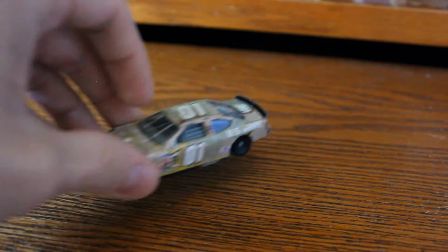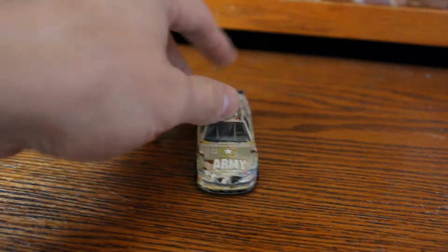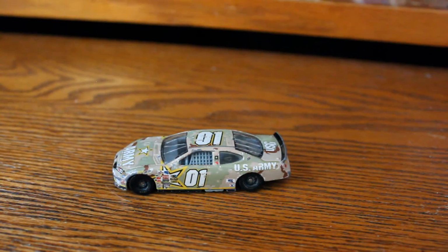Here we go. Here's another one of the 2003 Pontiacs. I also own the Team Caliber version of the regular paint scheme, but I did not have this one. It's Jerry Nadeau's Army car from 2003, but it's the camouflage version. This one's probably in the worst shape of all of the 2003 Pontiacs that I got. Roof's pretty scratched up. The nose is almost incomprehensible. That being said, it's a nice addition. And again, like I said, it's a cheap diecast, so it's alright if it's torn up. There we go.